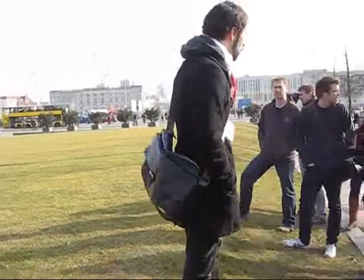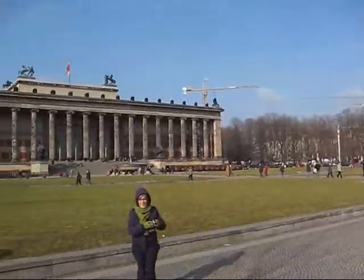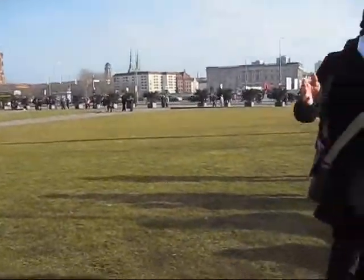I'd like to point out, one, this place we're now staying on is known as Museum Island. Yes, it is an island right here in the middle of the city. Germans are pretty direct. They name stuff exactly what it is. So they call this Museum Island. Why? Because it's an island with museums on it.